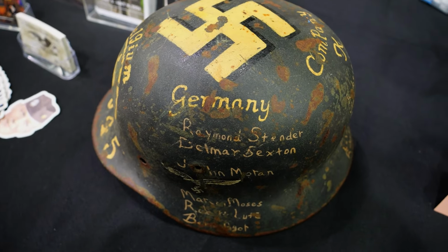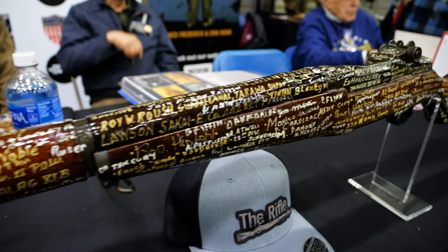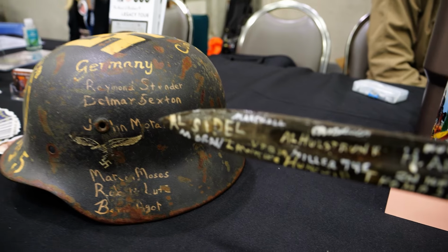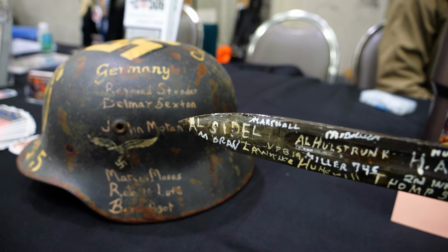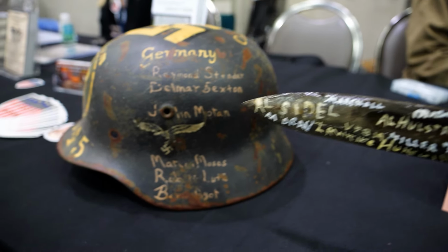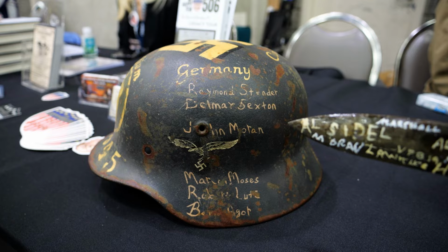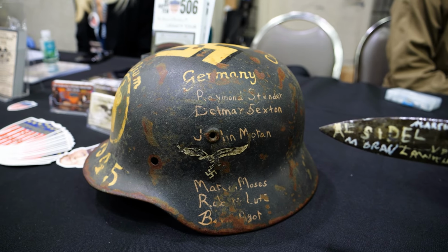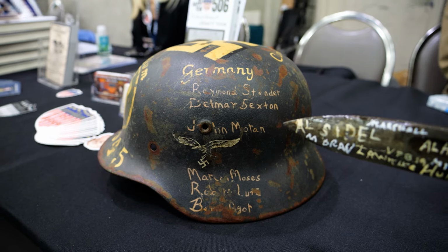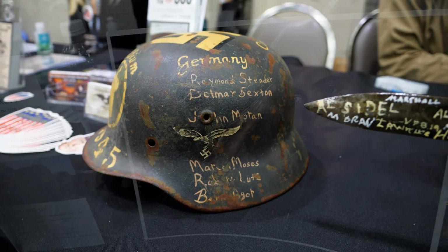All right, so again, here's Andy's rifle with all of these signatures on it. Right here at the end of the bayonet is Jack Moran's signature, and then 80 years earlier, right there is his name on this helmet. And if you watch the episode where we are at St. Hubert, Jack actually mentions the name of a few other guys here. Anyway, really cool.